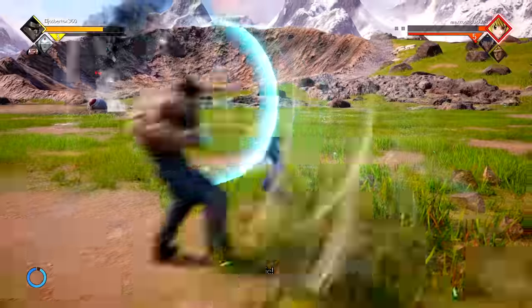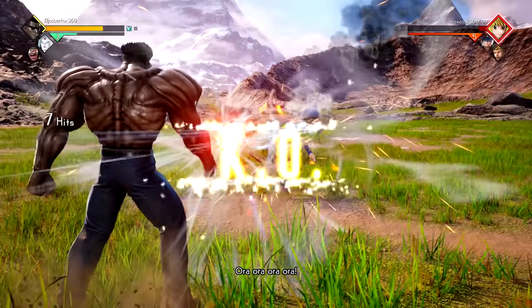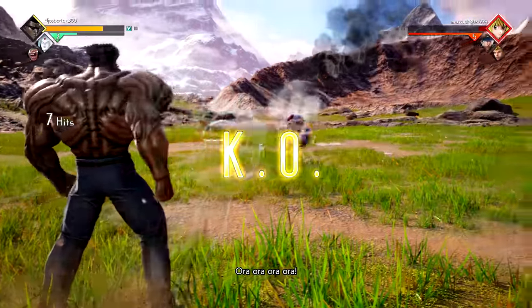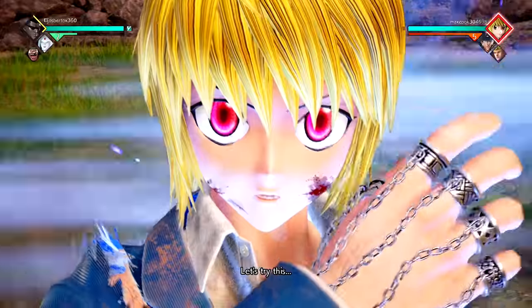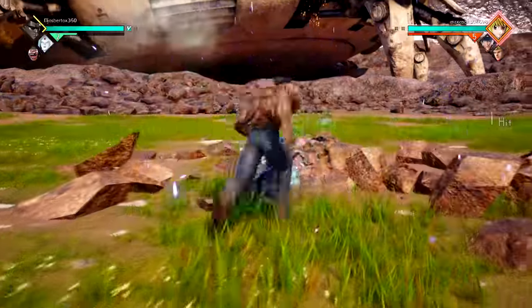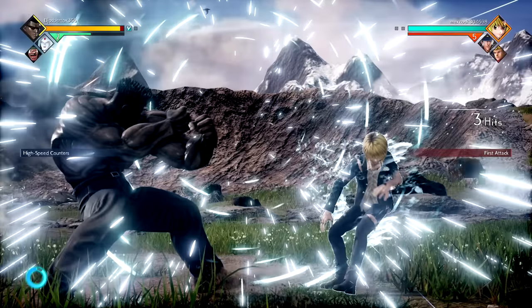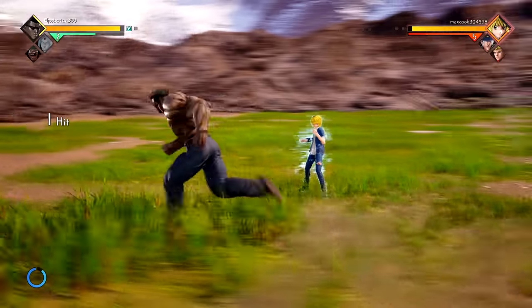No supports. Nope. No support switching, bro. That's the only method. Like, he's gonna switch right away, right? There's no way he doesn't. Okay, I'm surprised. Let's go. Don't give him a break.